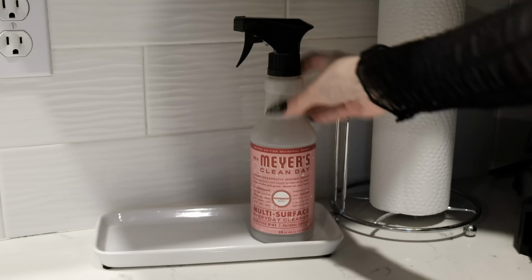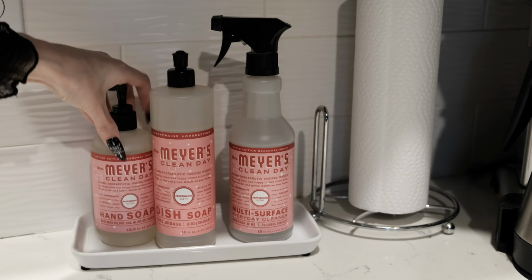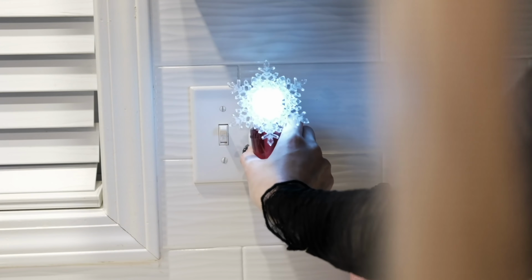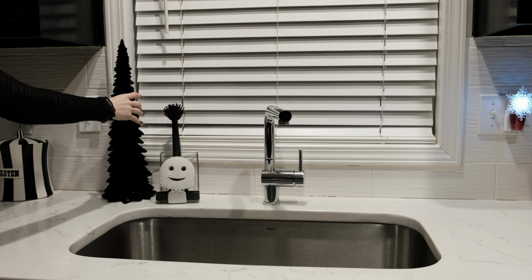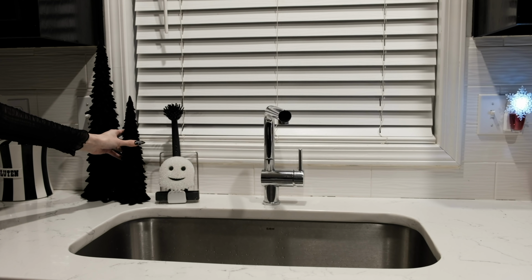But right now we're moving on to the kitchen. I'm swapping out all my cleaning supplies with my Mrs. Meyer seasonal stuff, my peppermint smelling stuff. I love this, if you know, you know. Also plugging in my snowflake plug-in, got that from Bath and Body Works this year.